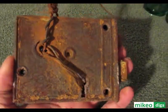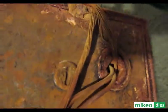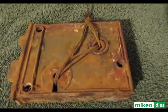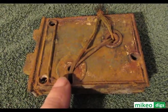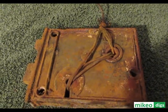Okay, I've got this door lock. It's been going through electrolysis for, I don't know how long, but I still can't get it to work, and I can't get that stupid screw out. This side, right there. I'd like to get it to work, but I don't know if I ever will. I found that thing two weeks ago. I'm still working on it.